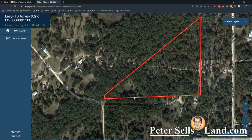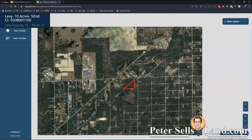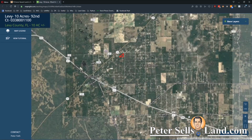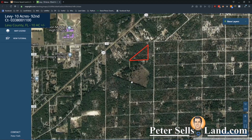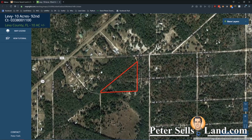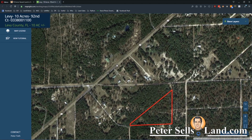Now, as we zoom out, we see we've got 24 right here. Some people try to get to this property and Google Maps will send them on some sort of wild goose chase where they end up on 27 here, and they're coming around through some terrible back roads, and then they get stuck in sand somewhere, and all of these roads are, to put it lightly, garbage. They're very terrible roads. But this property is right off of the paved Highway 24 right here.